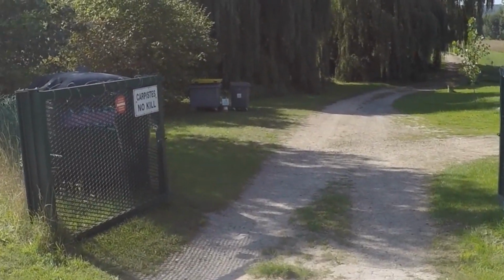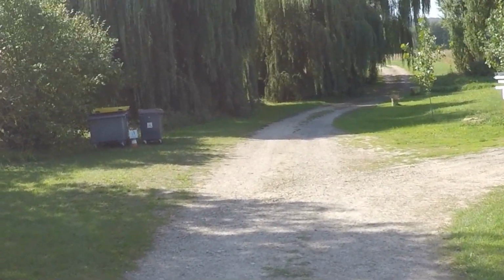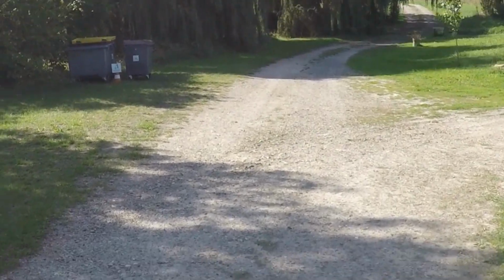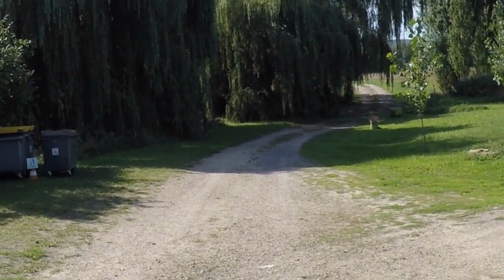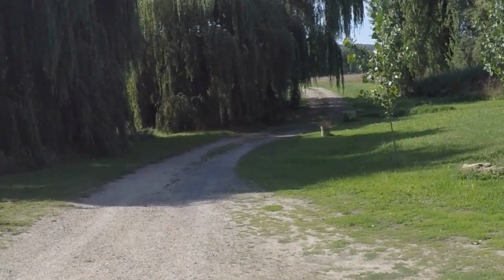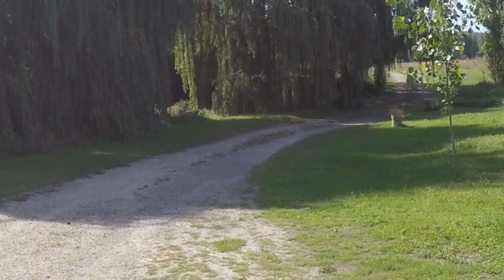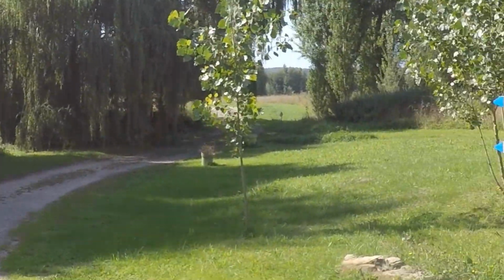Most of the time these gates are locked, and they'll give you a combination so you can get in and out. Down the track and forward is where you shower, and the charging point for your leisure batteries. There's some solar panels there, and that's the solar charging for your leisure batteries.